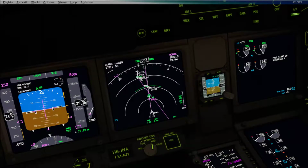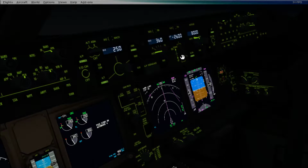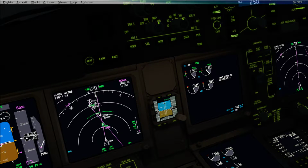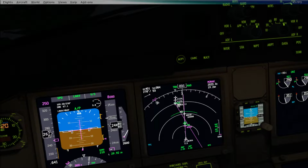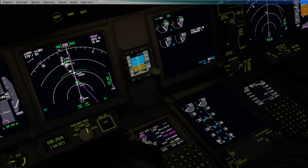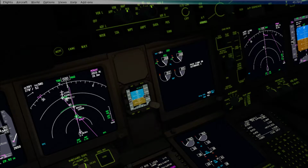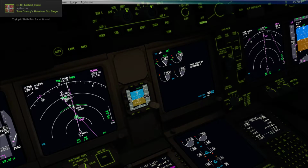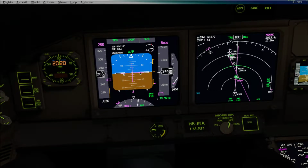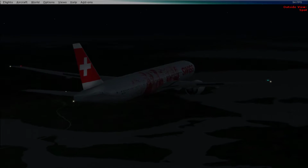777, sorry for the delay, identified, climb flight level 200, proceed direct to Amsterdam. Flight level 200, direct Amsterdam, VLS 775. Scandinavia 1204, Copenhagen control. Go ahead. Yes, I've been trying to call you for some time now. Descend level 90, proceed direct to ADDONS. Direct to ADDONS.